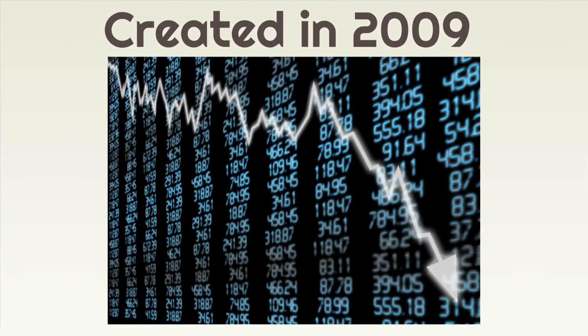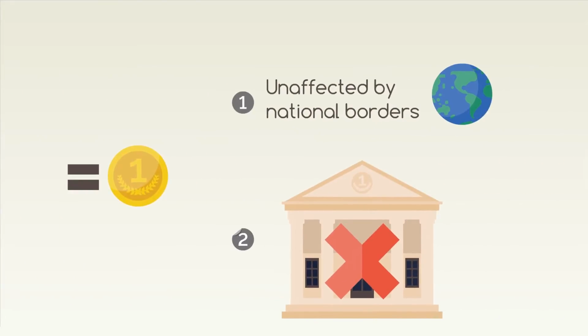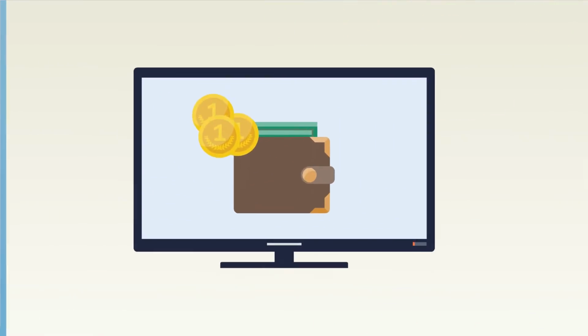Cryptocurrencies arose in 2009 as a reaction to the 2008 financial crisis and forex. It is digital currency using cryptography to ensure secure communication in the presence of third parties. Just think about it as another currency, unaffected by national borders and not issued by any central authority. Bitcoin uses a digital wallet, which is a software program storing them.